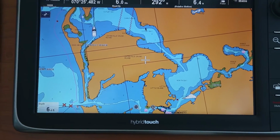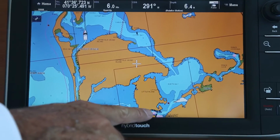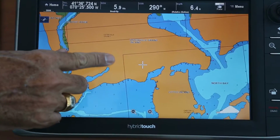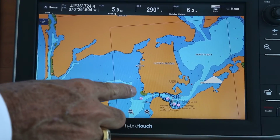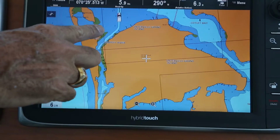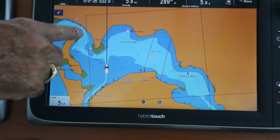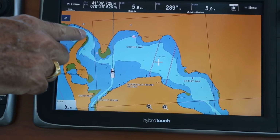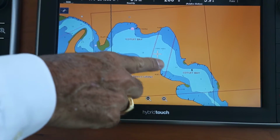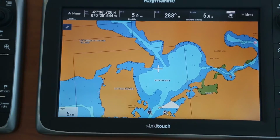Since we're about halfway through our trip, I thought I'd show you on the map here on our GPS where we are, where we started, where we're headed. So we started right here at the marina, and we came down West Bay, and then we went down Seapuit River, and you can see this little icon here, which is our boat. I'll make a quick loop over here so you can see the entrance to the sound from the Cotuit side. Then we're going to head north up Cotuit Bay, back up into North Bay, and over to where we began.